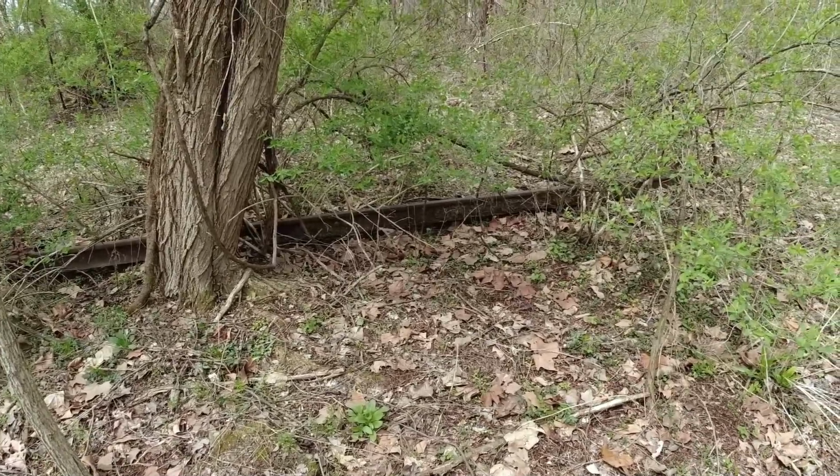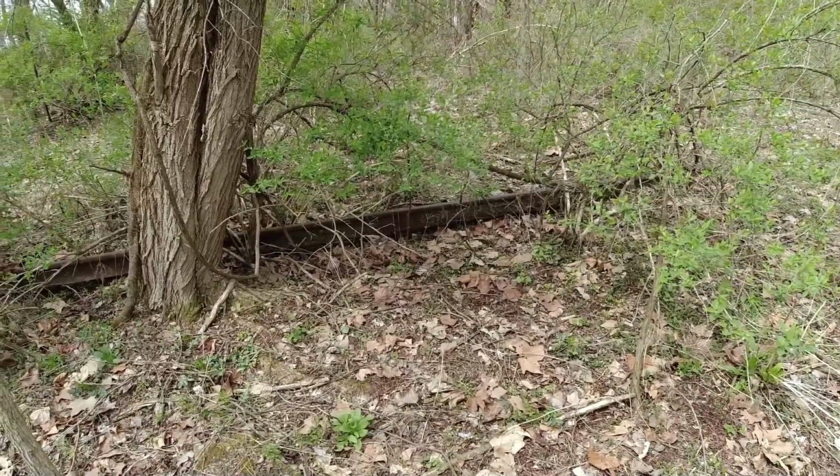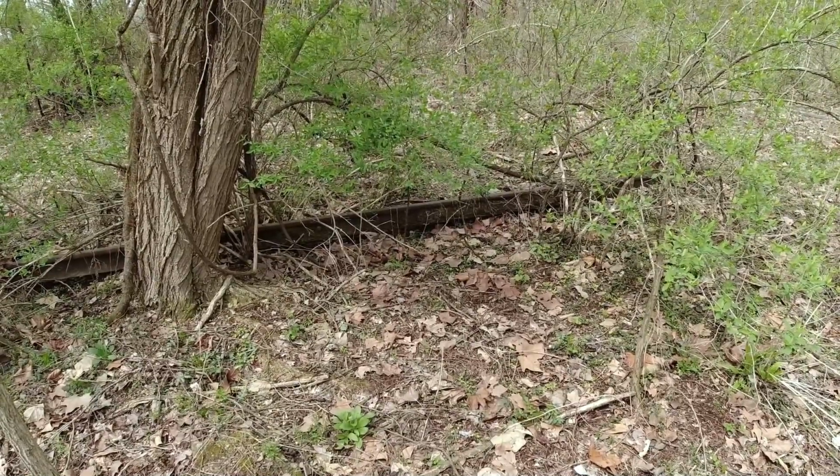So all you saw was the tops of the rail, similar to how you would see at a railroad crossing going over a road where the concrete or blacktop is encased around the rail and all you see is the top exposed portion.